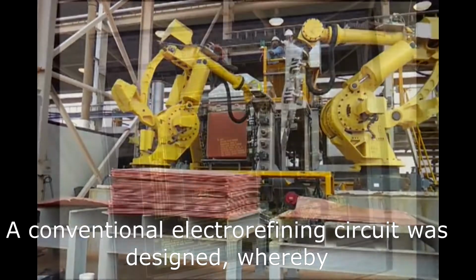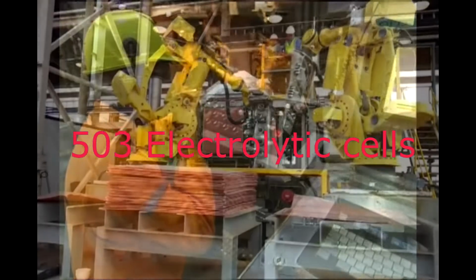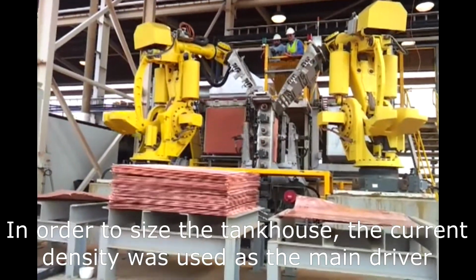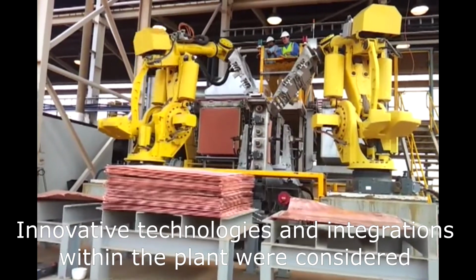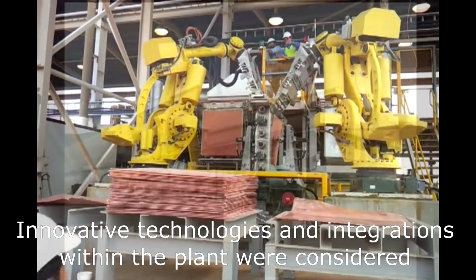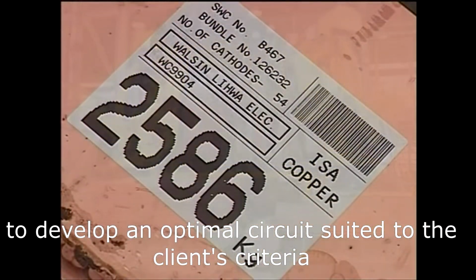A conventional electrorefining circuit was designed whereby 503 electrolytic cells would be required. In order to size the tank house, the current density was used as the main driver. Innovative technologies and integrations within the plant were considered to develop an optimal circuit suited to the client's criteria.